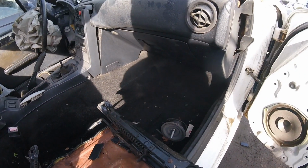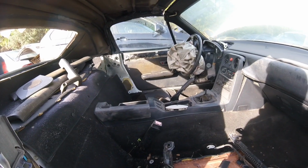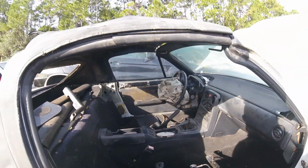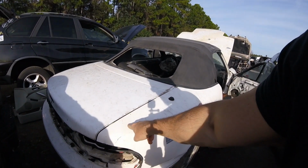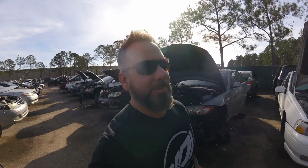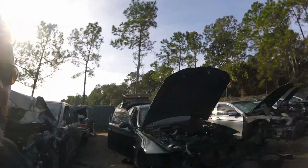Alright, carpet's in good shape, huh? Jeez. Yeah, not a bad score here. No key, so I can't get into the trunk. So that kind of stinks. Alright, so Miata number 1 had some... It's all really there. There's nothing I really need. Didn't have a good driver's seat, so here's Miata number 2.